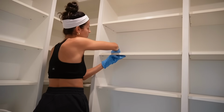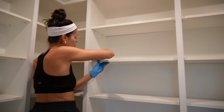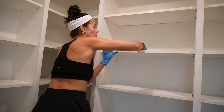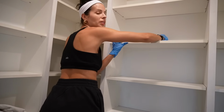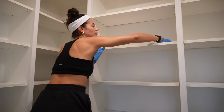I put this off for a long time and I was wondering why. Now I remember. This is a lot of work, honey. Do you guys ever clean out your pantries? Because I'm never doing this again. This will be the final time I ever clean out this pantry that we live here.